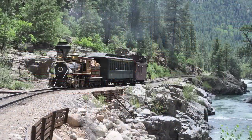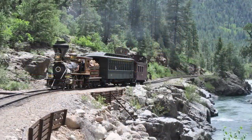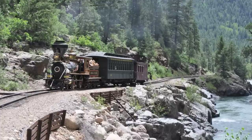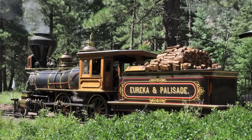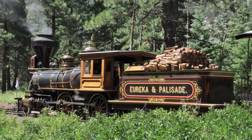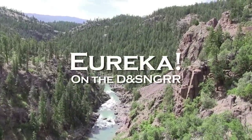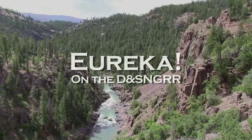At RailFest each year, the Eureka pulls several trips over the Durango and Silverton. Some of these trips cover the entire line, and some are round trips to Cascade Canyon. Come along with us as we follow the Eureka on one of these special RailFest trips as it travels from Durango to Cascade Canyon and back again.